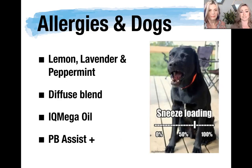And then PB Assist. So remember, allergies come from the immune system. So when you're supporting the gut with healthy probiotics, you're actually able to shift that, and you'll see way, way less itching. Okay, so there are dog probiotics out there on the market, but just like we said before, when we told you about the PB Assist, most of that gets eaten up in the stomach acid, and they're not actually getting any of it into the intestines.